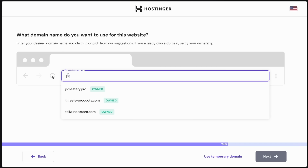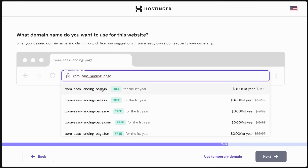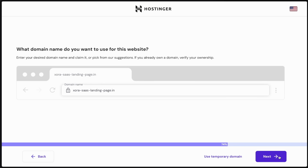As you can see, I'm using Hostinger even to host my JSMastery.pro domain. In this case, I'll go with something like Zora SaaS landing page. If you're not sure what you want to do right now, you can select the domain name later. For now, I'll select it and click Next.